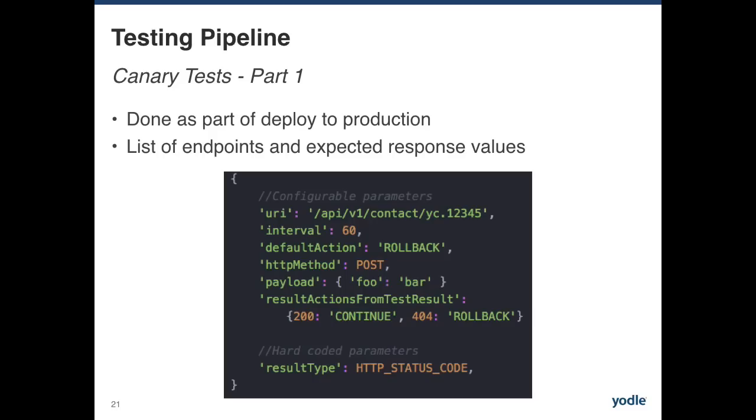And then the next part of our testing pipeline, I think, is really interesting. It's this idea of Canary Tests. These are actually done in production. I'm going to describe them quickly and then describe when we run them. We have two types of Canary Tests. The first is really simple. It's this little bit of JSON. We define an endpoint, so this is API v1 contacts, and then that value. An interval, which is how often we want this to be run. A default action, which is what we should do if something goes crazy and this test doesn't do anything; I'll talk about that action in a minute. What HTTP method we want to use, the payload, like any values we need to pass to that endpoint, and the results from the test. These are going to be the same values as the default action, and the result type, which is the HTTP status code.